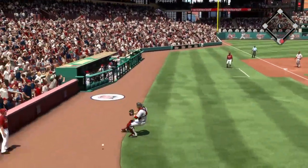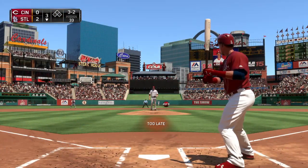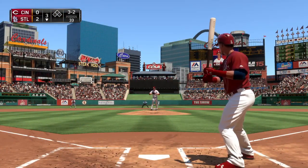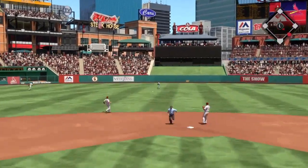And here's a ball hit in the air. And that's going to land foul. 3-2, here it is. Hit hard right back up the middle, and he's got a leadoff single.